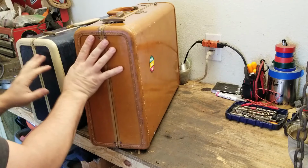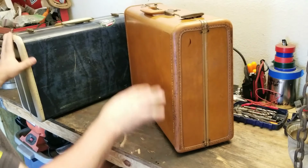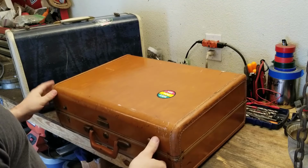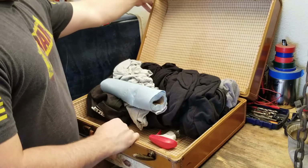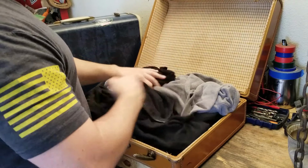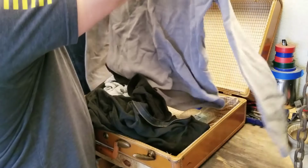Well, what's inside here? Some of you may have heard already me explain what my plan is with the luggage here. One of these is going to become a Bluetooth speaker box for my Volkswagen Beetle. Right now, it's just storage for car shows. I keep stuff in here because the weather, you never know. I've gone out to so many car shows.